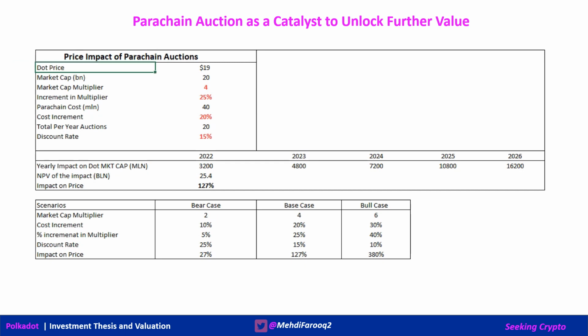Over here, what I've tried to do is mimic how the DOT price gets impacted in a scenario where there are different parachain auctions going on. First we assume that the DOT price is $19, and that gives us a market cap of Polkadot of around $20 billion. Now, I assume that if $1 is required for the parachain, so if the projects bond Polkadot, $1 worth of Polkadot will have a market impact of $4. That is known as the market cap multiplier in my model.